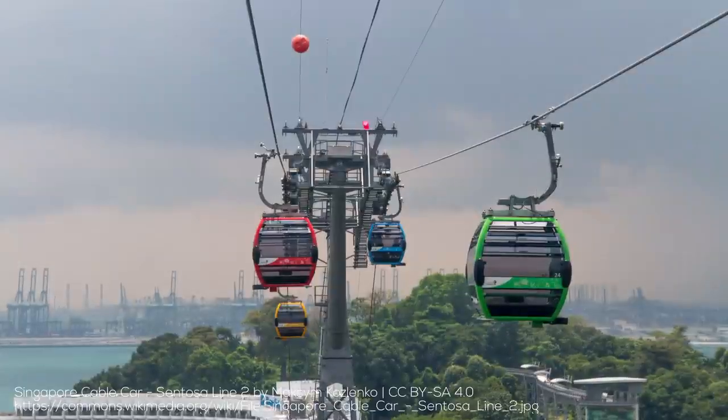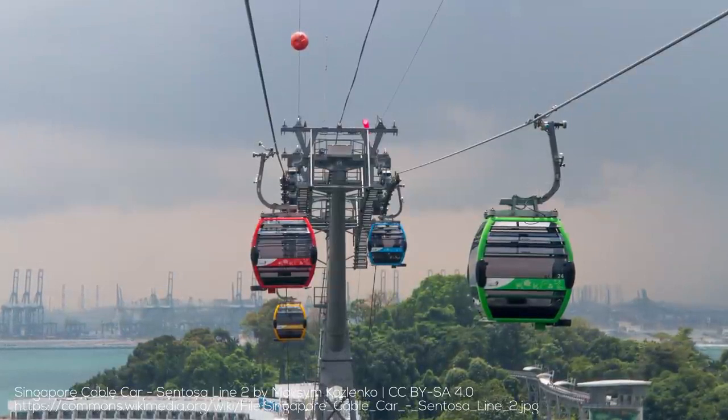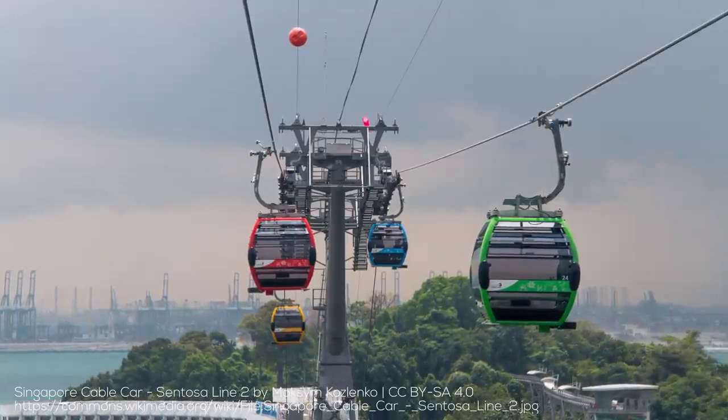Singapore also has two cable transit lines in the form of the Singapore Gondola, connecting Singapore with the resorts of Sentosa Island, and the Sentosa Cable Car, which provides transportation on Sentosa. Connections to the Singapore Gondola can be made from Harbourfront Station.